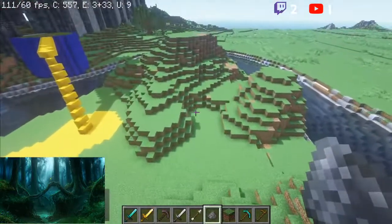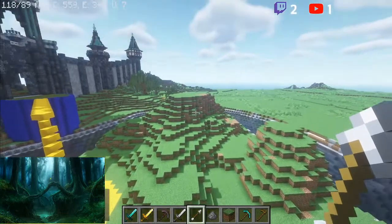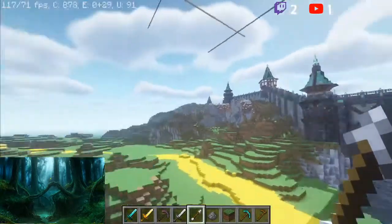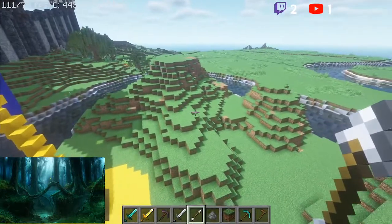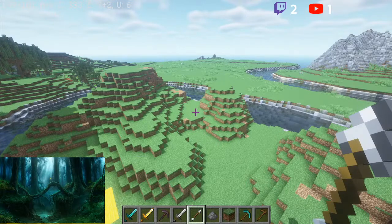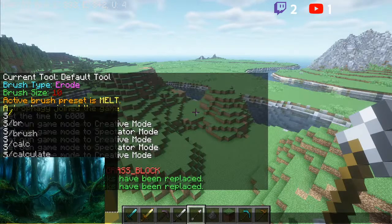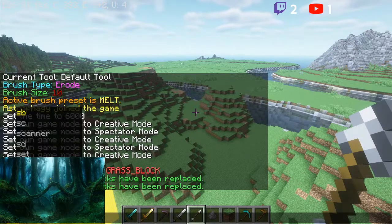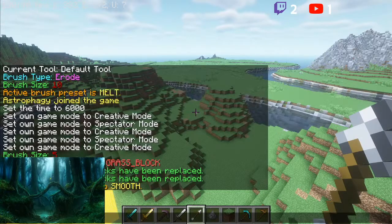Let's go ahead and smooth this out, and I'll show you. There are no mods. We're on a server, so we have access to Voxel Sniper and World Edit. I made the world in World Painter, exported it as a Minecraft map, and then just used schematics to move the stuff I needed to move. So it's all vanilla pretty much, minus the server-based plugins. Let's see. EE smooth.